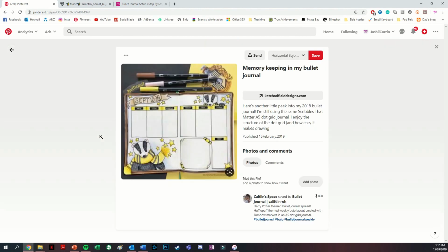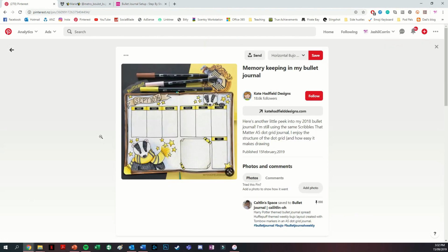What's this? That's a Hufflepuff spread. Is it? By Katie Hatfield Designs. Can we do that but make it like a honey badger? I don't know how to draw a honey badger, not that I'm doing it, but you could do that if you want. You are more than welcome to try and draw a badger in my book. Specifically a honey badger. Because we know that's what you used to be known as. Alright, well that's an option. So we'll keep it open.